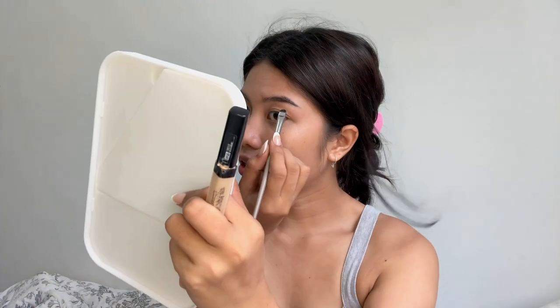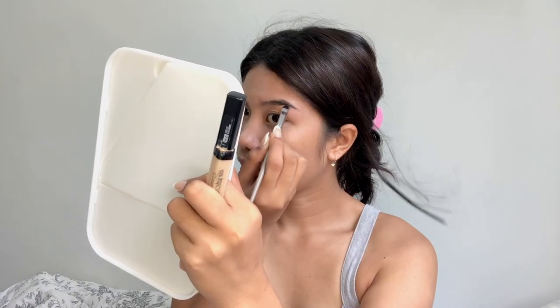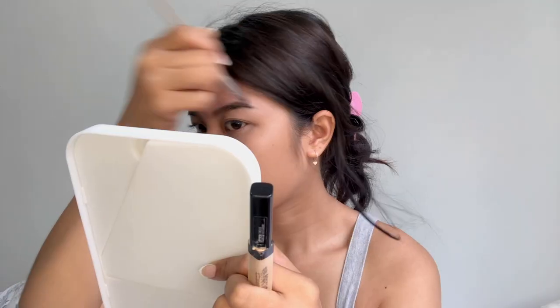Okay, so I'm just gonna clean my brows. I am gonna be using a concealer. Now that I'm done with my brows, let's proceed to my eyes.